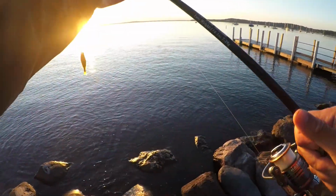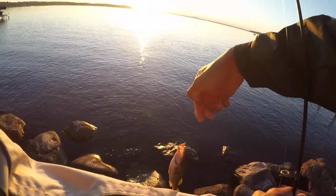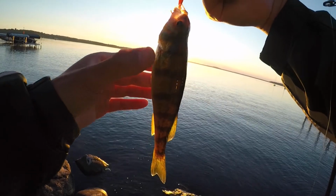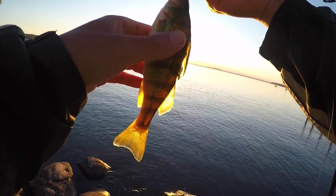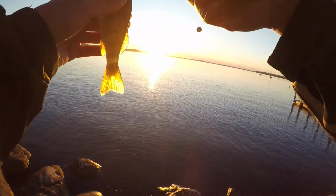And it's another bass. It's a small bass, the same species of bass. Not sure what the species is. I think it's a smallmouth. This one doesn't quite have the upper fins. Let me know if you know what this species is. I think it's a smallmouth.